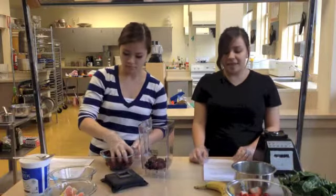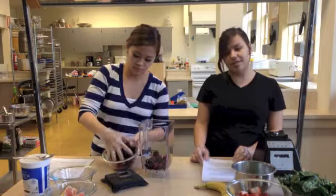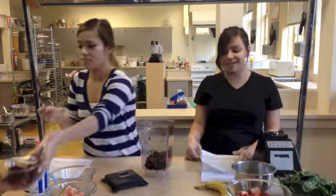Back to berries. They have a lot of color. Color indicates phytochemicals. When a plant is growing, it creates chemicals that protect its cells. When we eat those chemicals, we actually protect our cells. It's a powerful cancer fighter.